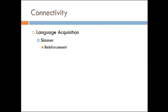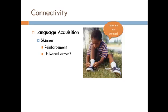All right, well, that's pretty simple, and it accounts for a lot of language learning. I mean, absolutely, the words that we learn are probably acquired largely through reinforcement. But one of the things that Skinner had trouble with was the universal errors, like when you see children pluralizing incorrectly. Shoes is already plural, right? But you'll hear kids say shoeses.